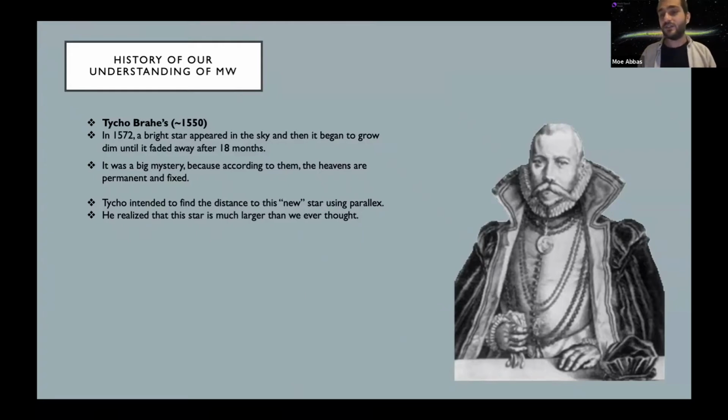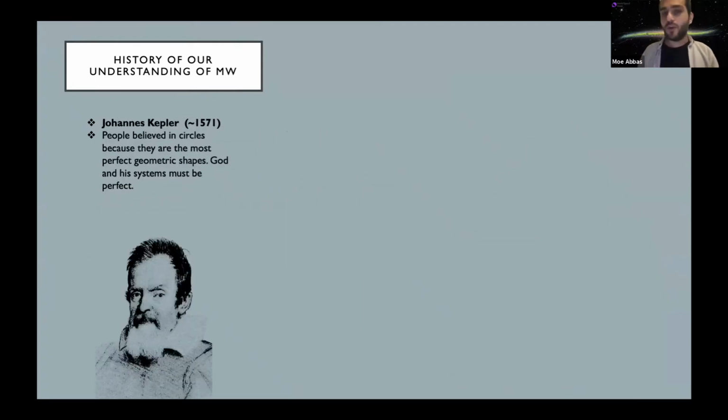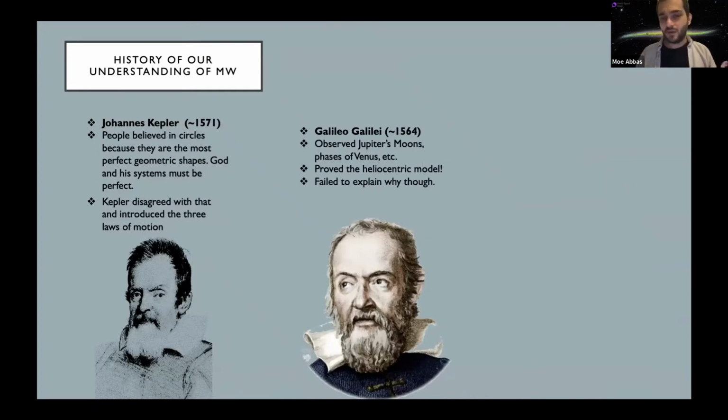Now, Tycho had a student, or not a student, but more of an assistant. His name is Johannes Kepler. Perhaps many of you have heard of Johannes Kepler, but this guy gave us the laws of motion. He was the first one to talk about how planets move in space: planets move in ellipses and not in any other form of motion. So he gave us the 3 laws of motion. And around the same time, later on, the famous Galileo was finally able to prove the heliocentric model.